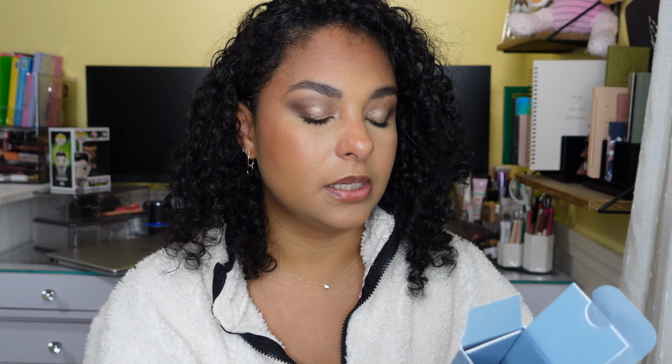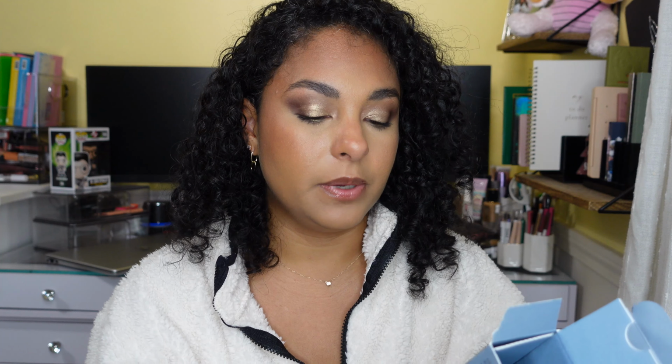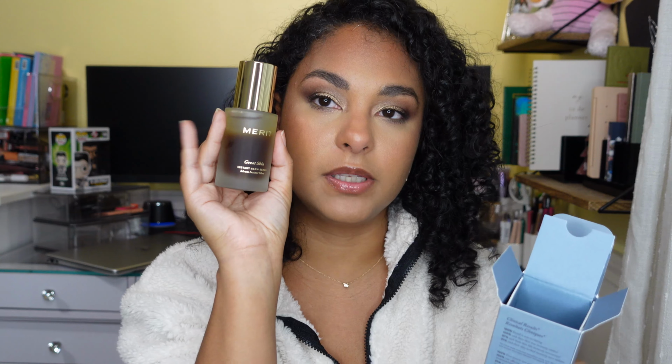And it has 2% niacinamide for brightening, 4 types of hyaluronic acid for deep hydration, caffeine-rich cacao seed extract for plumping, Japanese gold thread root for soothing antioxidant protection, and pH balance for healthy skin barrier. So I picked this up, and this is what she looks like.